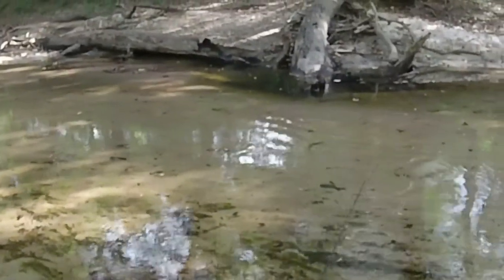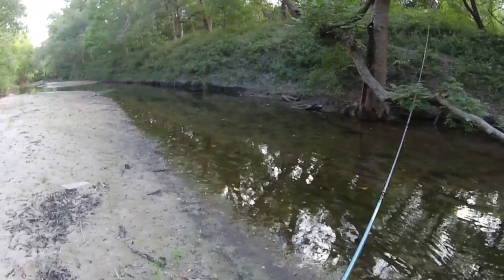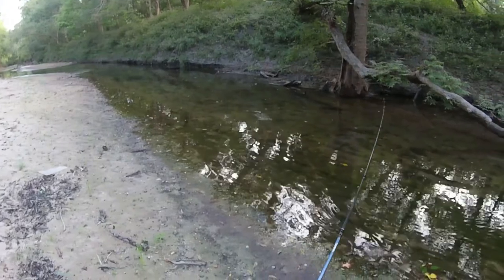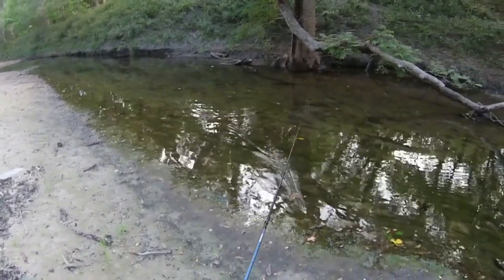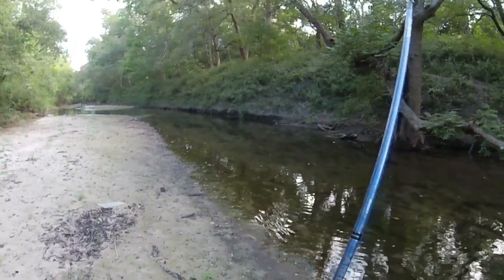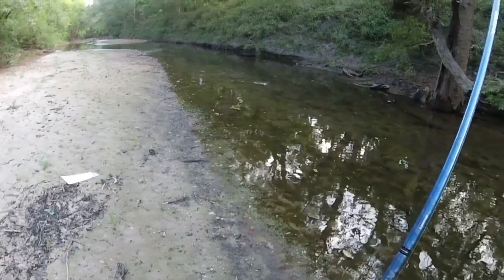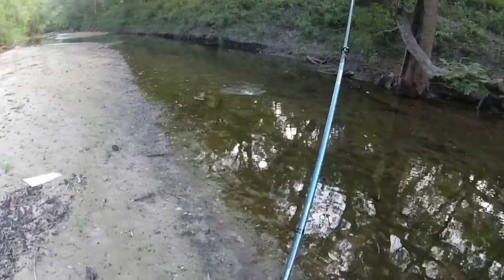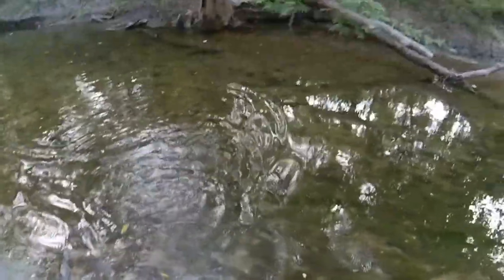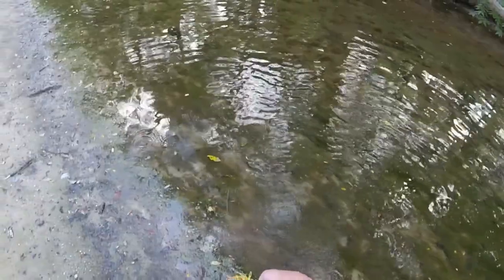Wow, look at all them little bitty fish come out of there and chase this lure. That's crazy. Wow, that little bass really wanted this thing. Oh, yes! As soon as it hit the water. Nice one. Oh, man. They are loving this chartreuse, orange and yellow buzz bait.